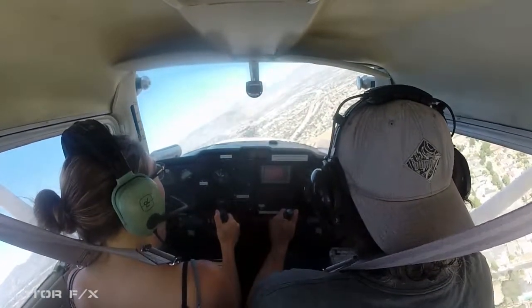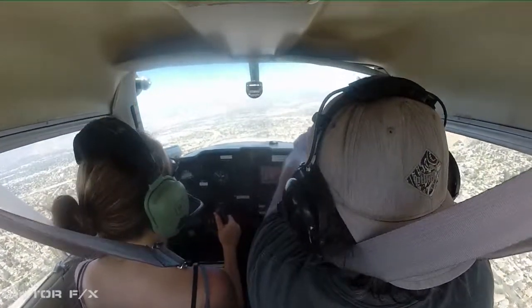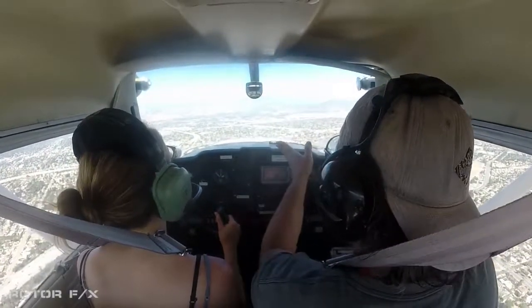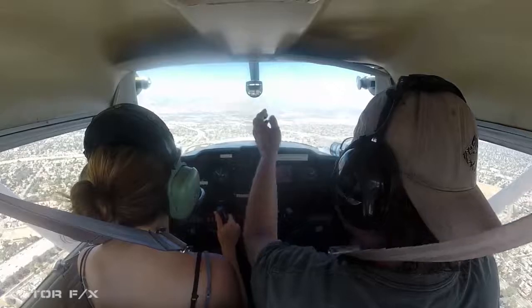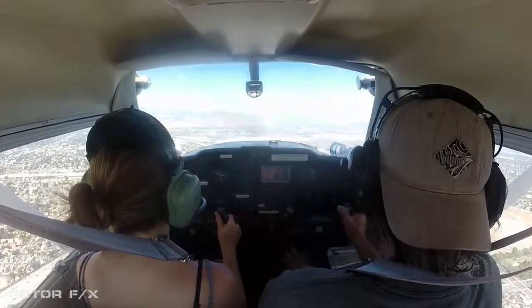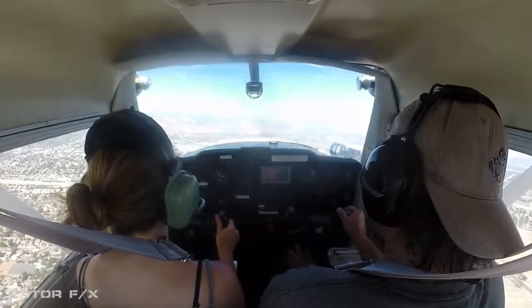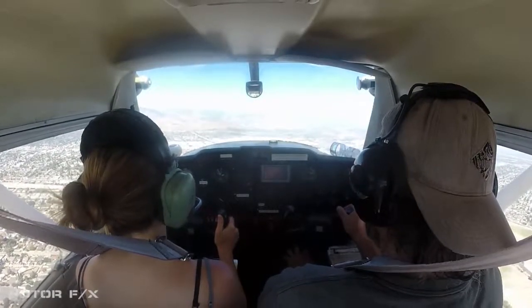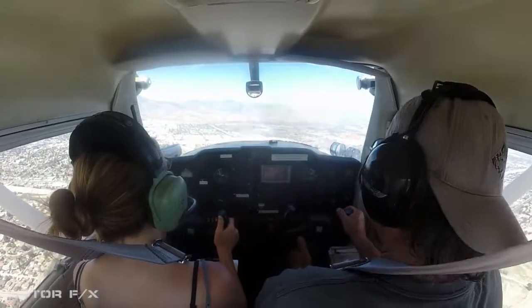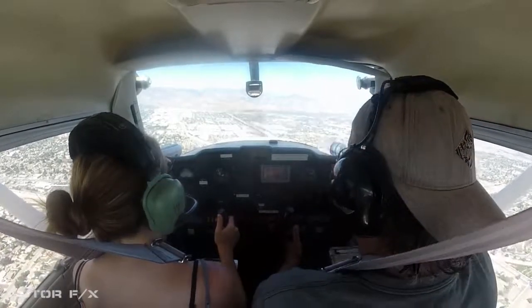Good. Now what we're going to do, wings level. Okay. Very good. Whiteman is right at the bottom of that hill, at the foot of the hill. We're going to go that way, parallel to the 118 freeway, and climb to 2,000. Go for it. Very good. Now we're going to go straight that way, then we're going to turn that way and land, okay?